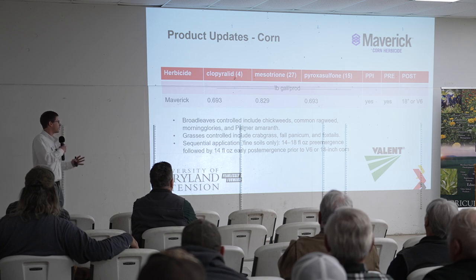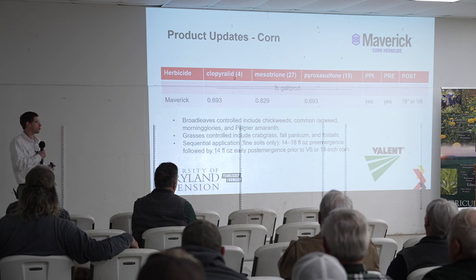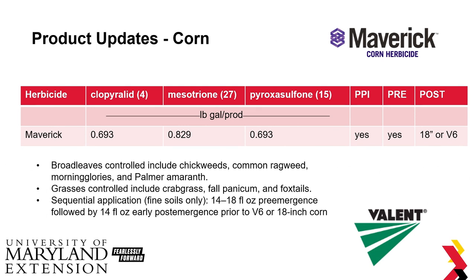If you're spraying this on fine soils, you can do a split application, about 14 to 18 fluid ounces pre and 14 fluid ounces early post-emergence. Those post-emergence applications, regardless, will need to be made before 18-inch corn or V6, whichever stage comes first.